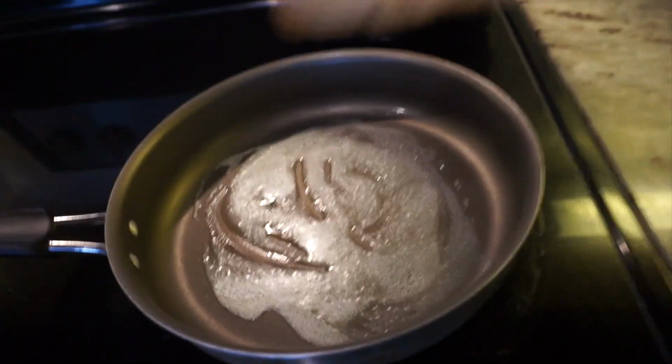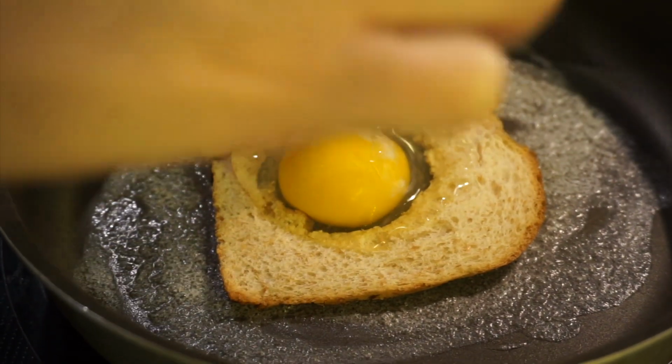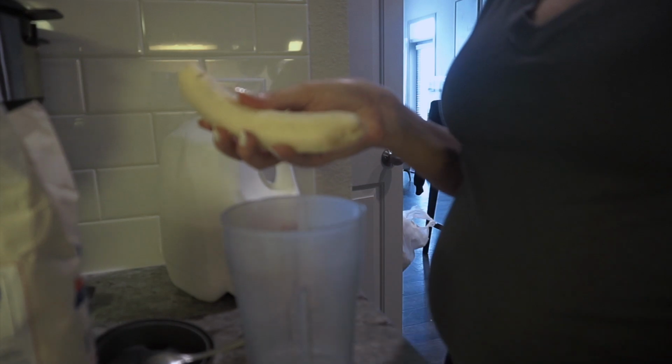So now I am going to get started with breakfast. I am typically not very hungry in the morning, so I kind of have to force myself to eat some form of breakfast. So you're just going to see me make a toast and eggs and then a banana smoothie, which I've been obsessed with since I've been pregnant. So I have one every single day. But yeah, that's about it.